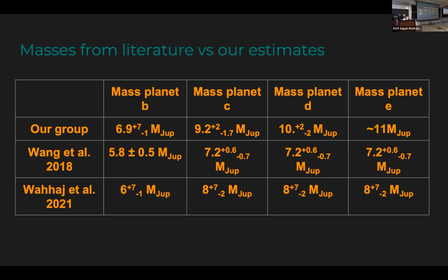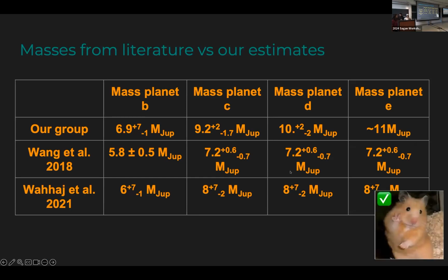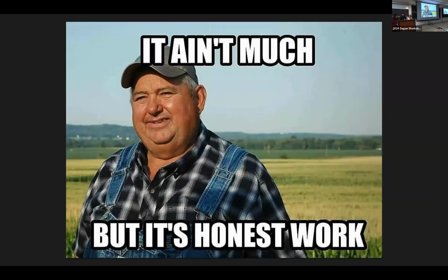Here's just a summary table of masses from the literature. This is our estimation. In general, there is not too bad of an agreement. So yes, success. And of course, it ain't much, but it's honest work.